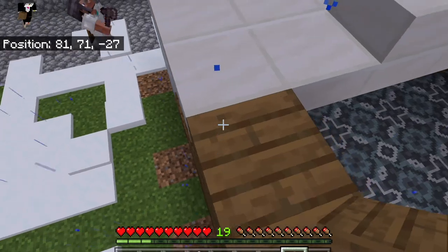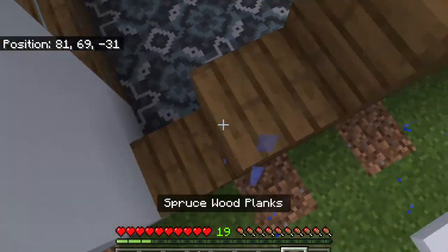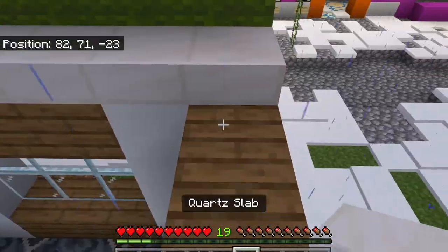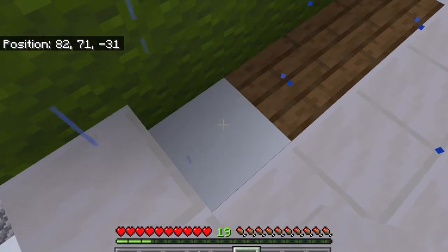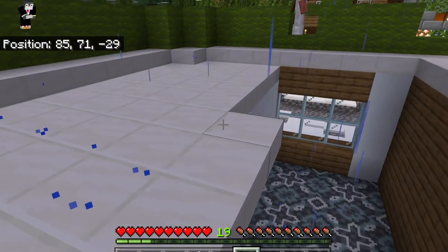I'm going to just mine this bit. Sorry, thanks for doing that, because I ran out of wool on that side. And then we should be ready. And after this, we're just going to be done. I keep saying we're going to be done, we're going to be done.